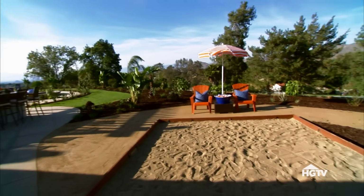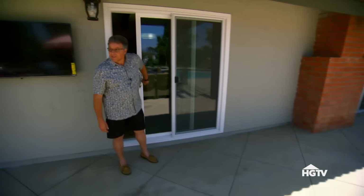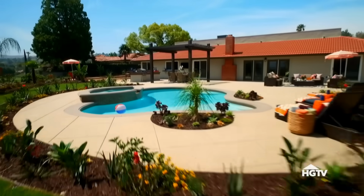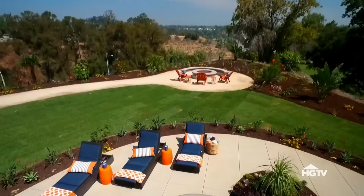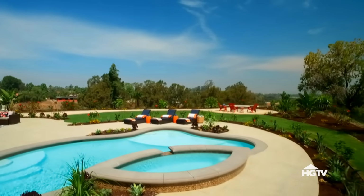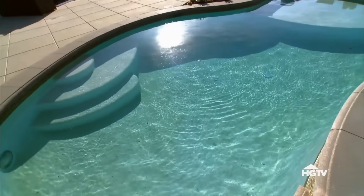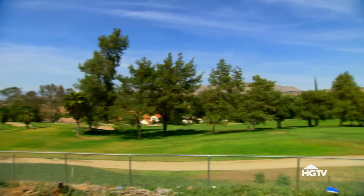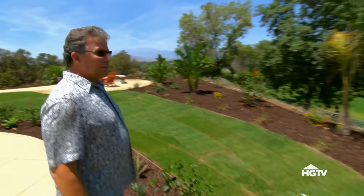Oh, wow, it is. Wow, it's even better from out here. Wow, it's like full-on resort back here. You don't see views like this very often in this area. And when you do, you got to snap them up. The pool is awesome, especially for a hot day like today. You know, brand new fence and the property line goes all the way down to the golf course. I like that. It's beautiful.